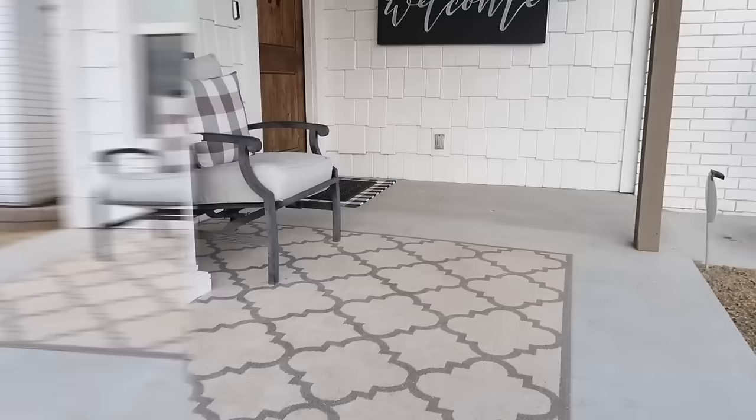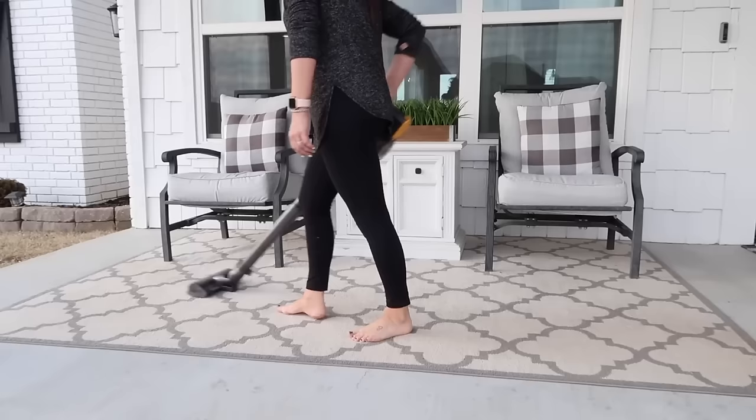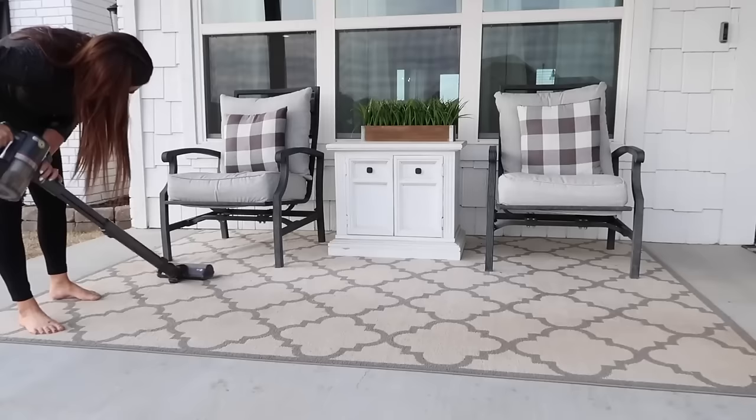Now I'm gonna grab my vacuum and work on this rug. I love having a rug out here. It seems so homey, and Savannah loves to come out here and like have snacks or lunch or play with her dolls. I just love that it creates like an extra living room space.